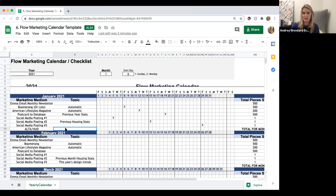Even if it's like Dee does, write it down on a piece of paper and put it on your wall, or put it in your planner, put it wherever you can see it every day to remind you of what you need to be doing for marketing your business that week, that month, or that day.